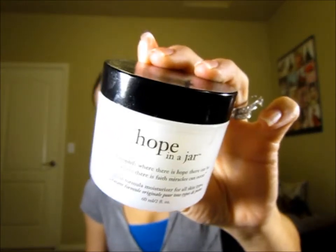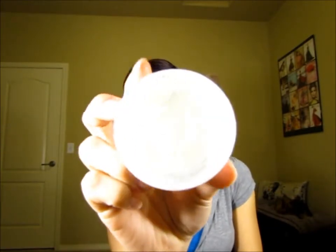Favorite moisturizer. One of the moisturizers I think is really great on the market is the Hope in a Jar from Philosophy. You can see there's not much left, probably can't even tell, there you go. It's a nice kind of whipped texture. It's very light, but it does moisturize. This is the original version.